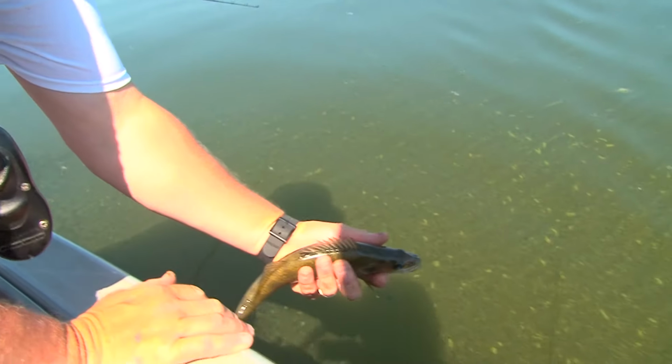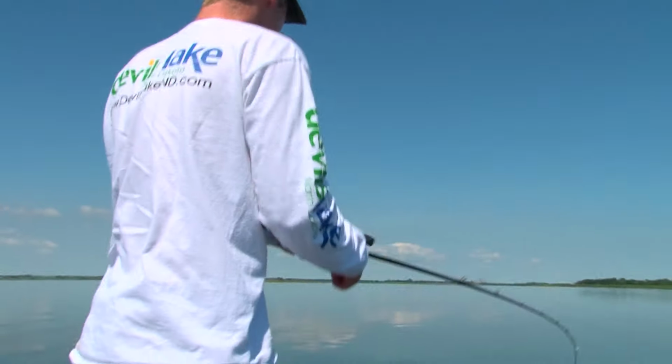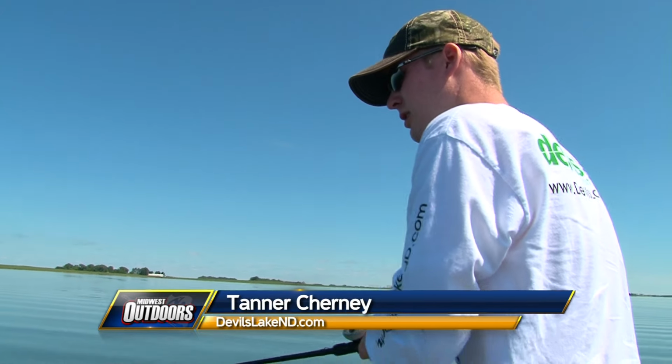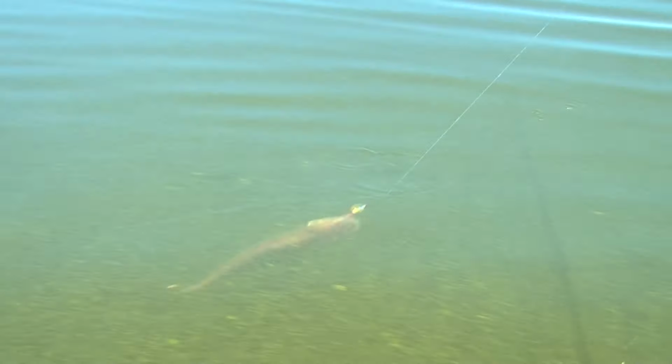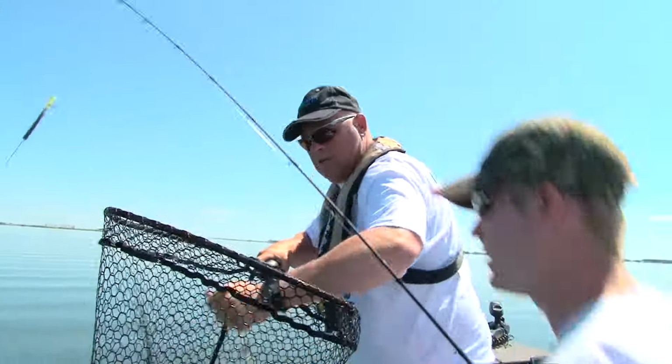This is a nice one. We're going to send him back, let him grow up a little bit. Here's a nice bite. This one feels like he's got a little more girth to him. Good deal. Be interesting to see what's on the other end of the line here. Staying down like a walleye. It is a walleye. It's a beauty. Nice walleye. That's a beauty. Nice job, Tanner. Thank you.